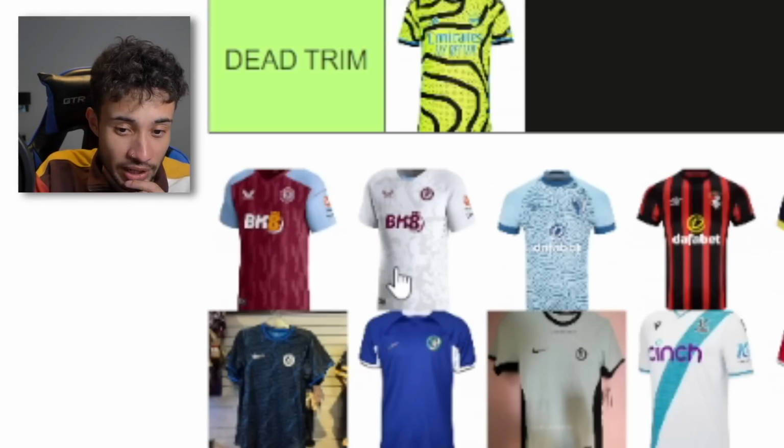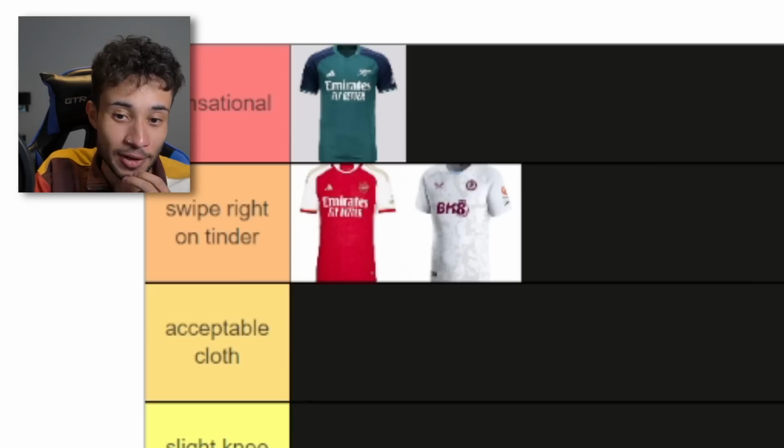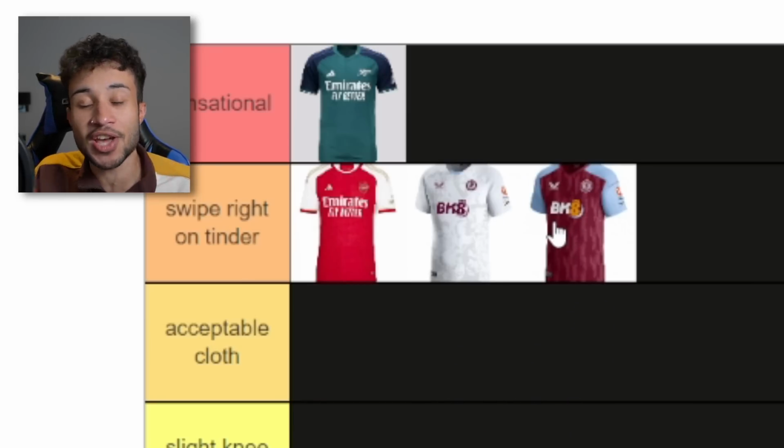Both those kits have got really good pattern in the background. I probably would swipe right for that. I'm not gonna lie, that Aston Villa away kit is nice. The home kit's going in there as well.